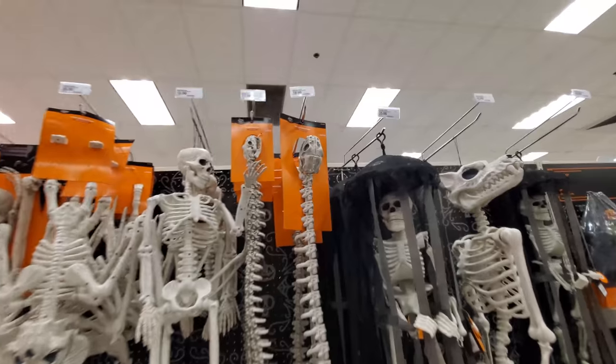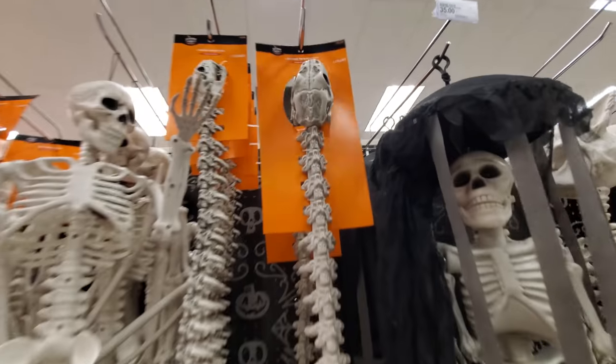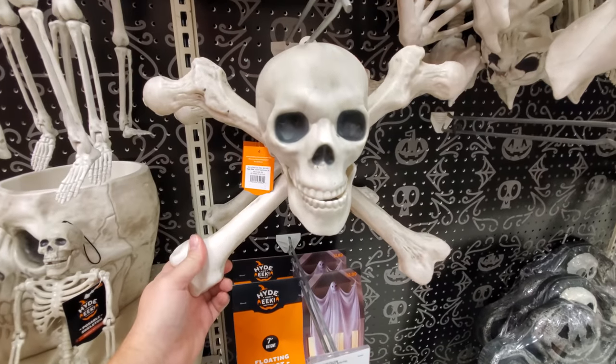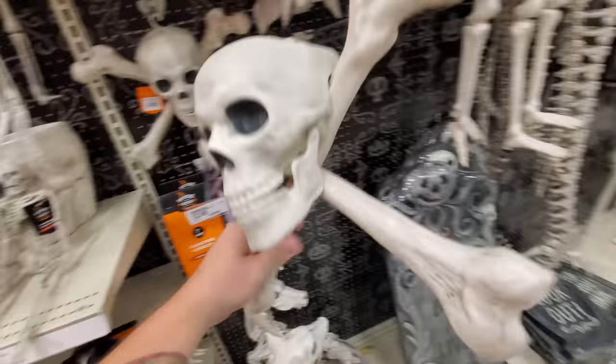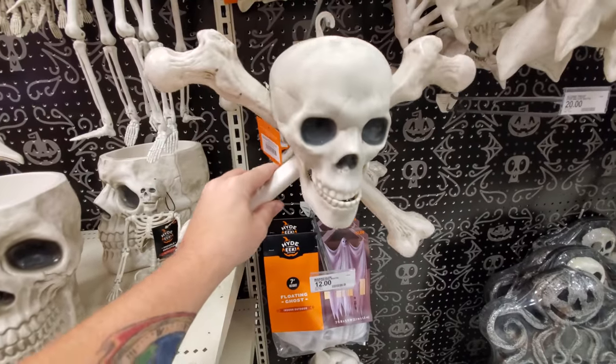What the heck is this? A snake skeleton. We saw a snake skeleton in another store. That's a huge one. $18. Look at this, guys. This looks like the beginning of the Goonies. Oh my God, this is so cool. That looks just like the crossbones on the beginning of the Goonies.